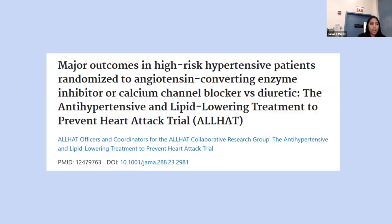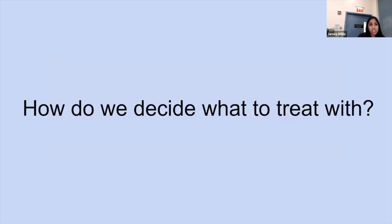So this brings us to the question: say we've decided to treat our patient's blood pressure and you want to give them something that's appropriate until they see their primary care doctor. Say we have a patient that has a high blood pressure in the ED, a couple of readings, we got some labs on them, they're normal. What would you want to start before they see their PCP?